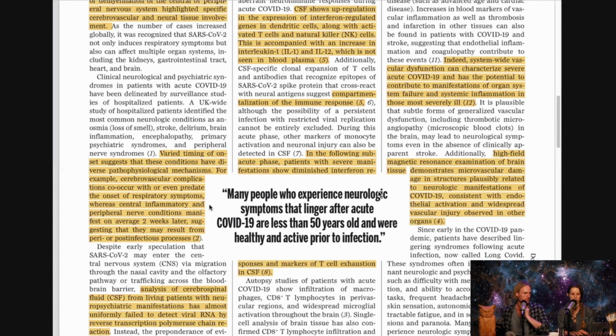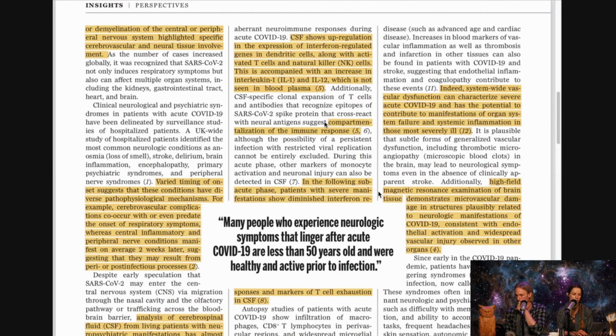So if you go up above this pull quote, they say here that additionally, CSF-specific clonal expansion of T cells and antibodies that recognize epitopes of SARS-CoV-2 spike protein that cross-react with neural antigens suggests compartmentalization of the immune response, although the possibility of a persistent infection with restricted viral replication cannot be entirely excluded. And what they're basically saying here is they're acknowledging the fact that there might be active viral replication that is causing these problems, but it is restricted compartmentally.